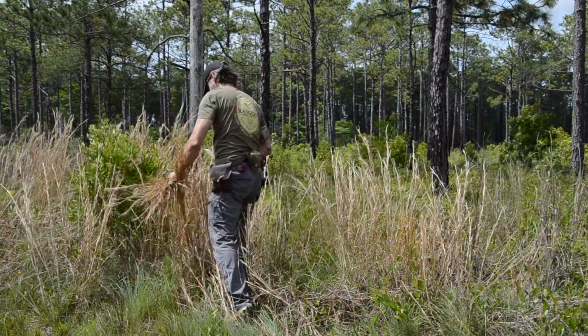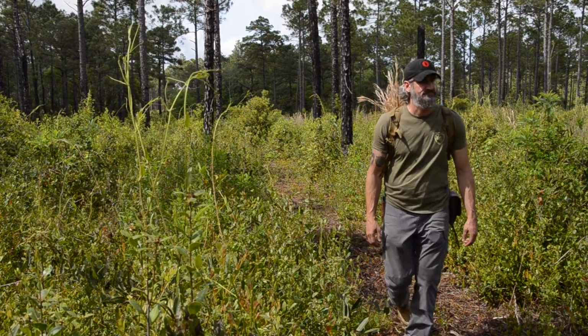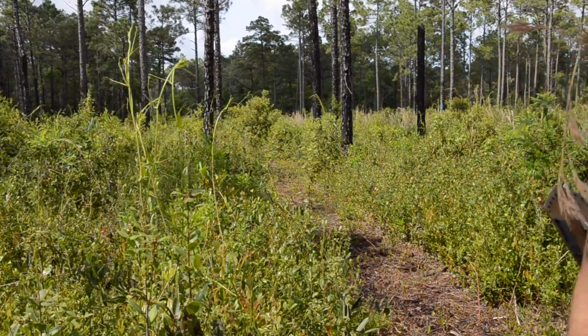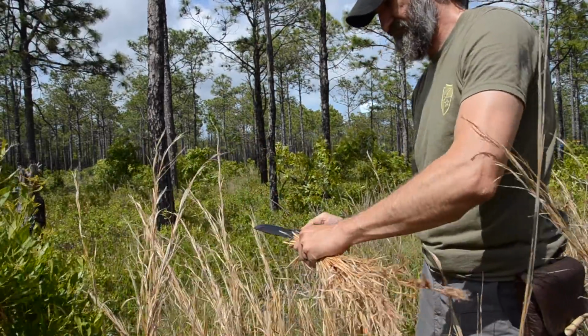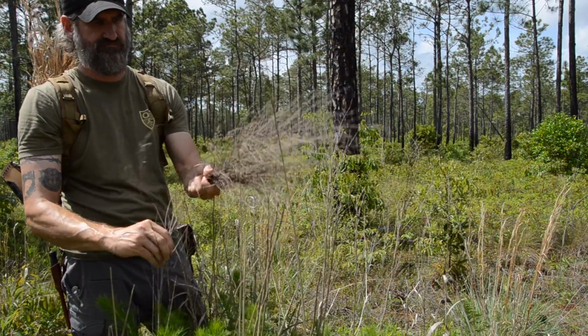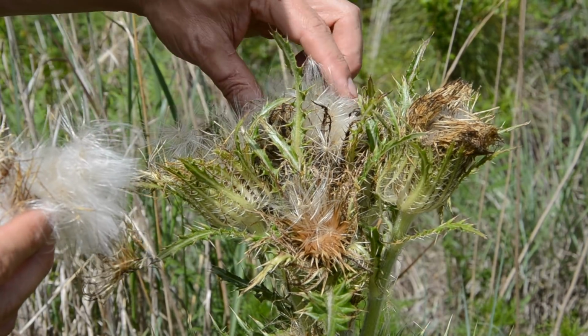And I took the time and collected some tinder. Anytime you're walking along, you never know where you're going to need to stop and sit down and set up camp. You don't know what's available in that area. So always, possum mentality, fill that possum pouch. As soon as you find something, stow it away. So what I've got here is a collection of some coarse, some medium, and some fine material.